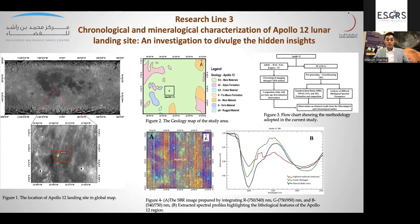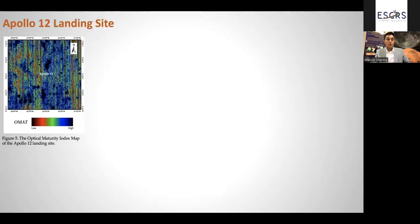We first plotted the standard band ratio from the Moon Mineralogy Mapper data using the 750, 540 and 950 nanometer wavelength ranges. These are the extended profiles highlighting the lithological features, which are highland material, crater lithologies and mare mafic units. As you can see, the red dot is the Apollo 12 landing site, as well as these nearby lithological features happening in the area. Talking about the optical maturity index, it indicates how young the surface is in the area.